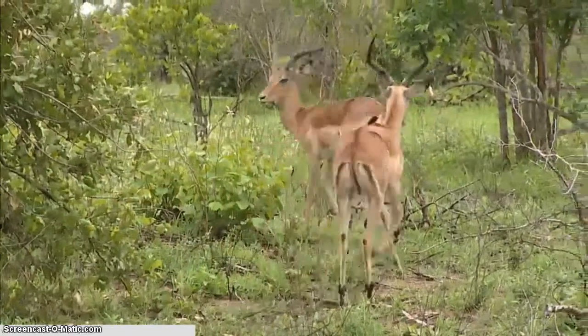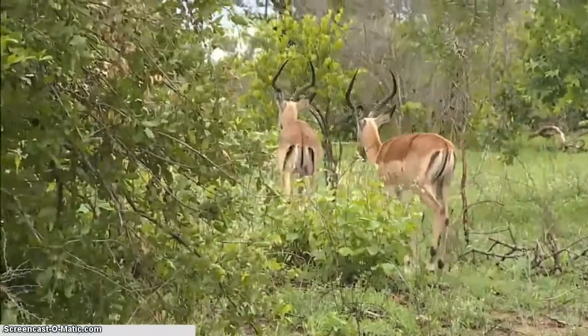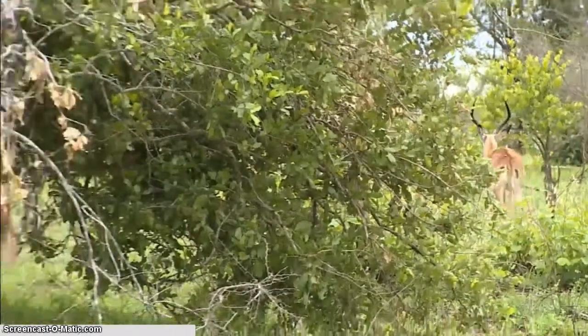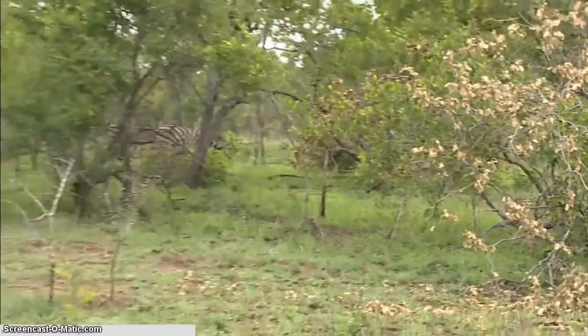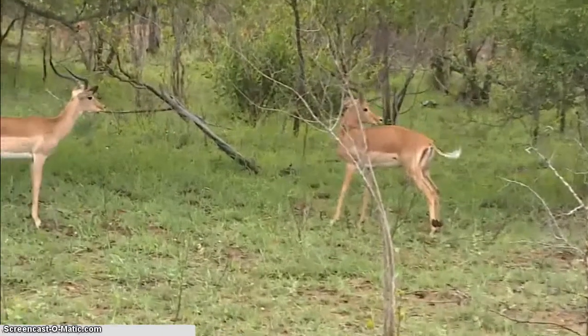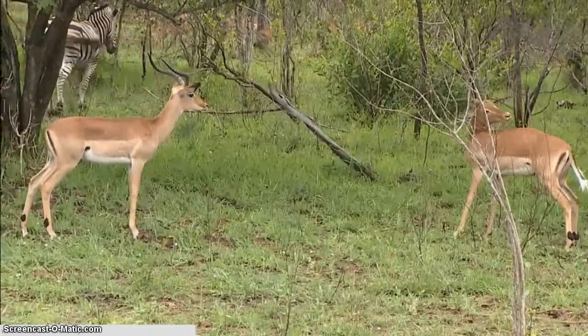You guys will see the dark stripes that run down the tail of the impala and also down the side of the back of the legs. There's a few different theories about why these stripes are actually there.